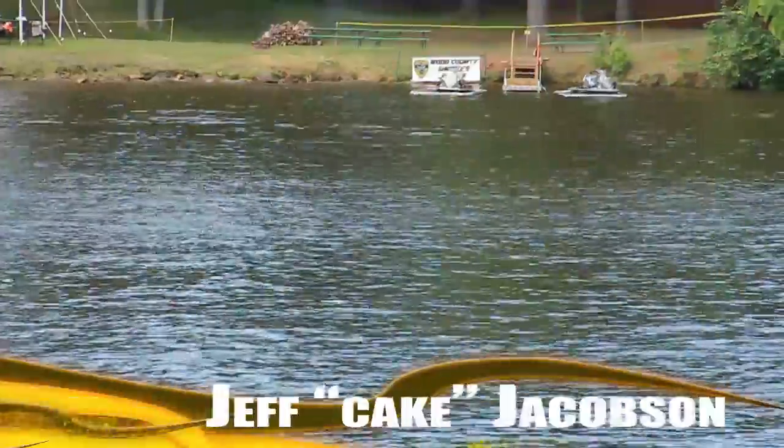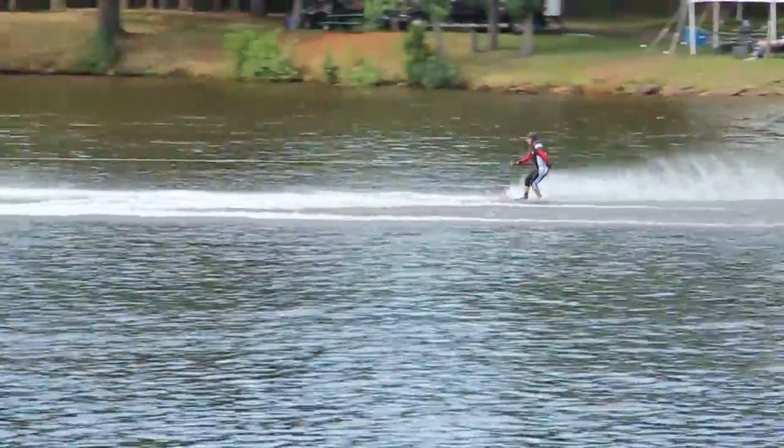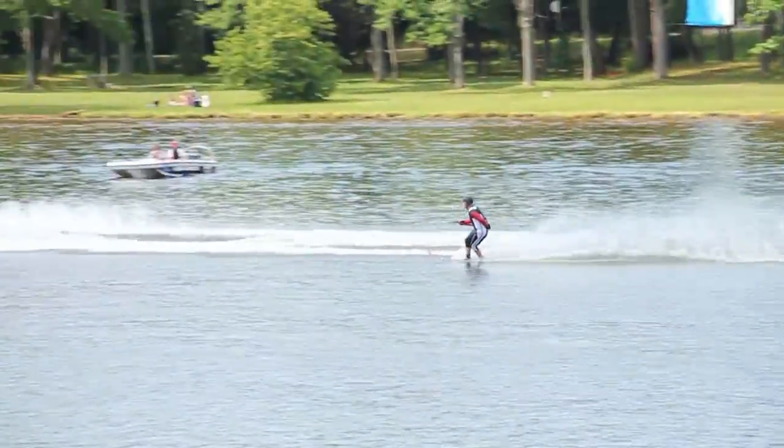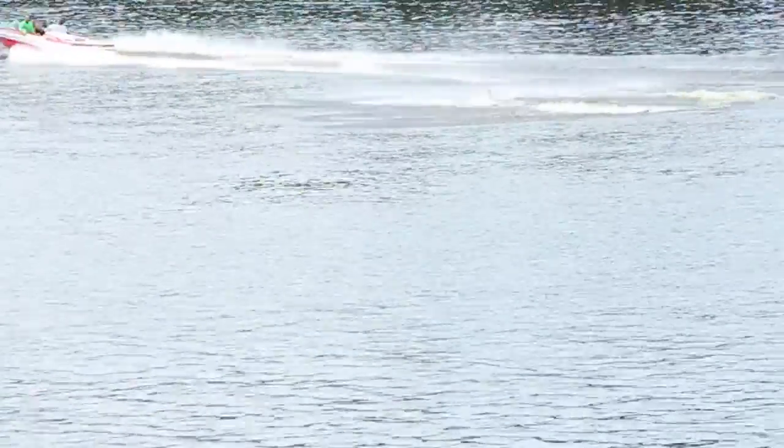Folks, Wisconsin Rapids, you are about to witness a moment in history here. The 40-year-old one ski Mobius. Come on, Jeff. 28 miles per hour, taking it off the top. Oh! That's just because you don't like to take it.